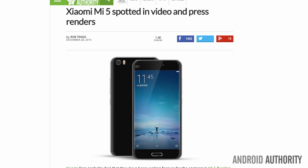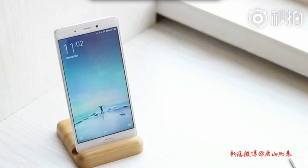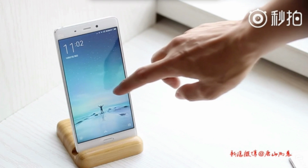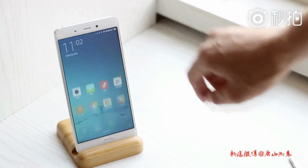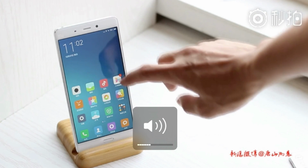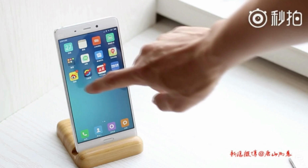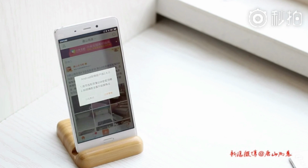And you'll be happy to know that the Xiaomi Mi 5 has been spotted in a video. The leaked pictures show off the Mi 5 in a variety of colors, including black, gold, pink, and white. The phone appears to have taken on a more curved design than the Mi 4, with slightly rounded corners and an oval-shaped home button, which reportedly houses a new fingerprint scanner, a la the Galaxy S6. The previously rumored 2.5D curved glass display and the 3D glass back panel also seem to make an appearance.